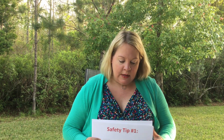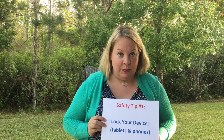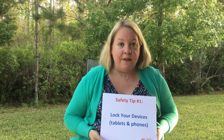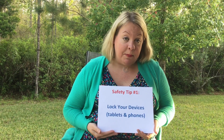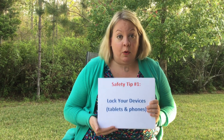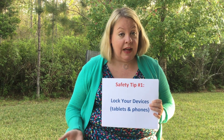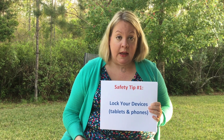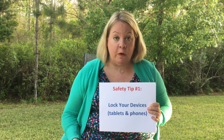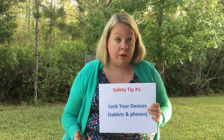All right, so safety tip number 1. Lock your devices, tablets, and phones. So just about all of us now have either a smartphone or a tablet, maybe a combination of the two. Perhaps your kids or grandkids have tablets and phones. And so this is a really simple tip to incorporate into your life right now during this presentation if you wanted to. If you have an iPhone or an iPad or an Android tablet or an Android phone, simply go to settings and there should be an option to lock your device.